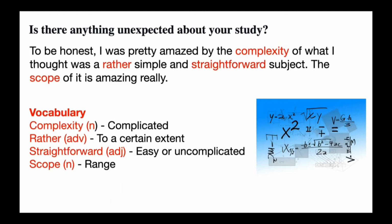So, vocabulary-wise, complexity. It's a noun, and that means how complicated something is. So, rather, it's an adverb. So I say rather simple, and that's rather is to some extent. I'm rather hungry means that I'm hungry to some extent. I'm quite hungry. So it's less hungry than very hungry. If I was very hungry, I could say I'm ravenous or something like that. But if I'm rather hungry, it means I'm a little bit hungry. I'm quite hungry.